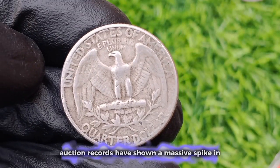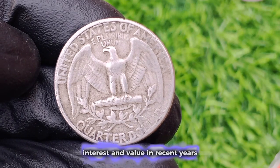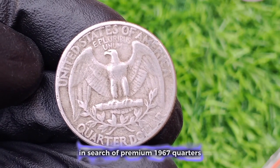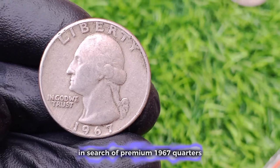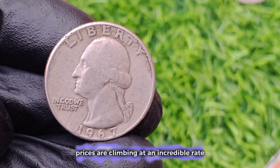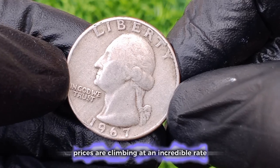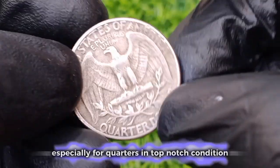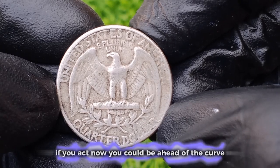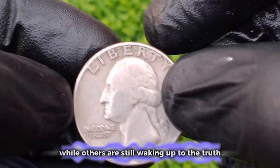Auction records have shown a massive spike in interest and value in recent years. As more collectors flood the market in search of premium 1967 quarters, the competition has intensified. Prices are climbing at an incredible rate, especially for quarters in top-notch condition. If you act now, you could be ahead of the curve, while others are still waking up to the truth.